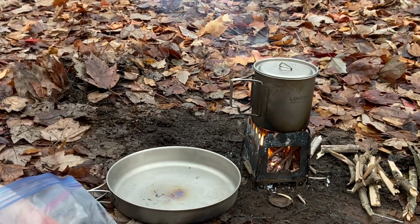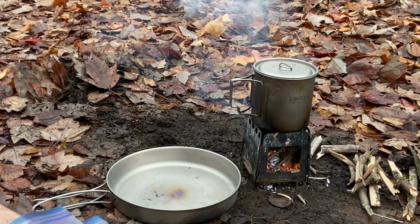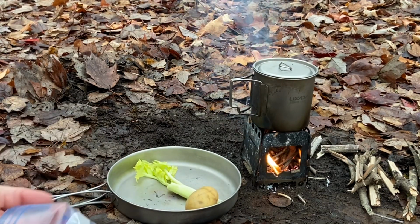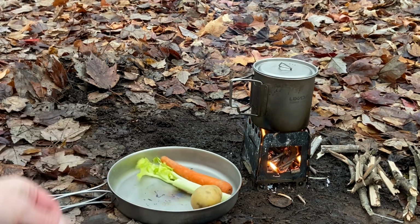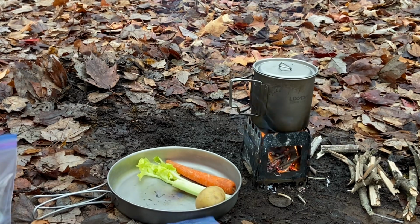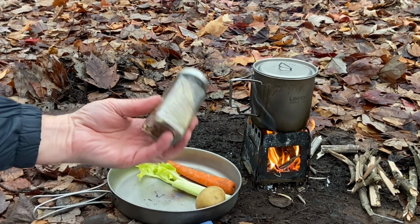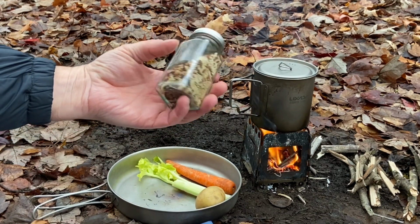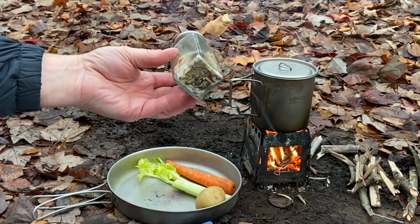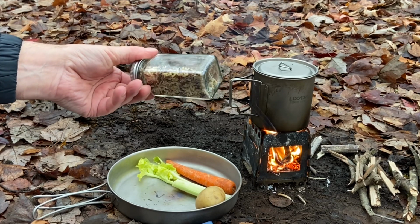So as that water continues to heat up, let's take a look at what we've got. A little bit of celery, a potato, and a carrot. As I said, not gourmet by any means, but it's going to be nice and hearty. Then of course, we've got our wild rice medley. This I've actually pre-seasoned with our soup stock. It's just a mixture of herbs, a little bit of bouillon in there for some added flavor.